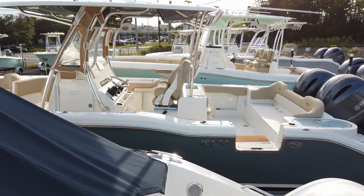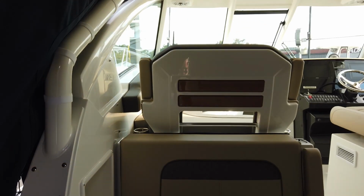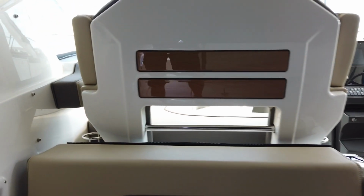So pretty cool stuff. But I'll get the canvas popped off here real quick, and then we will dive back into it, and actually we can probably get on the boat with the canvas on and still be able to see everything. That way I don't have to splice the video, because I'm probably too stupid to do that anyway.